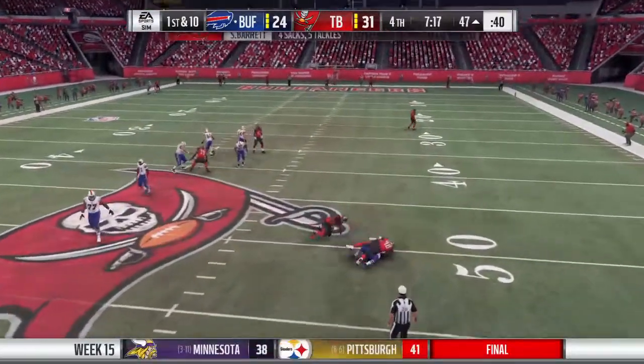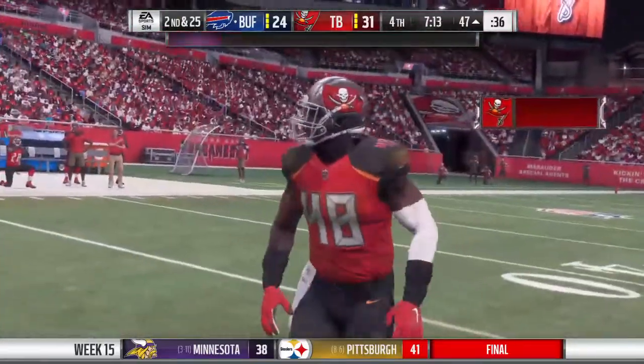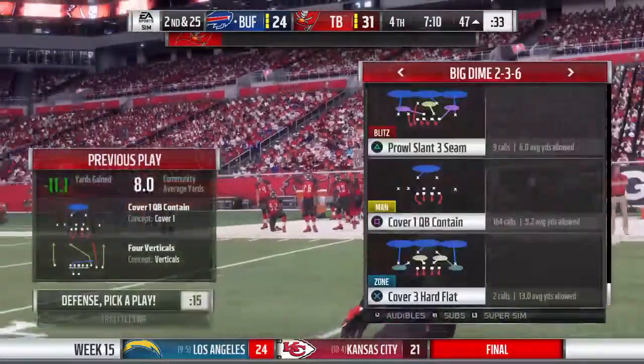And a big loss here as he's taken down. Shaquille Barrett in there to get him. Sack number 14 for him on the year.